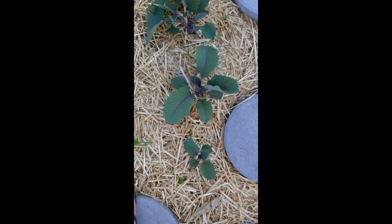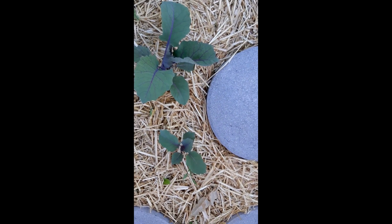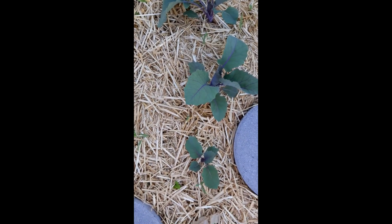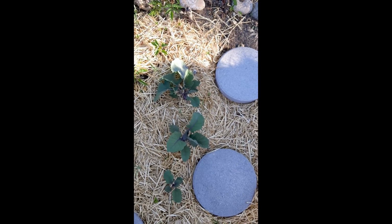Moving on, these are my kohlrabis here. I don't know if they're actually going to develop a bulb above the soil, kind of like a cabbage, but not. They're in the same family. But I don't know if they're going to do it before it gets too hot, because we've got a heat wave going on, and it is toasty.